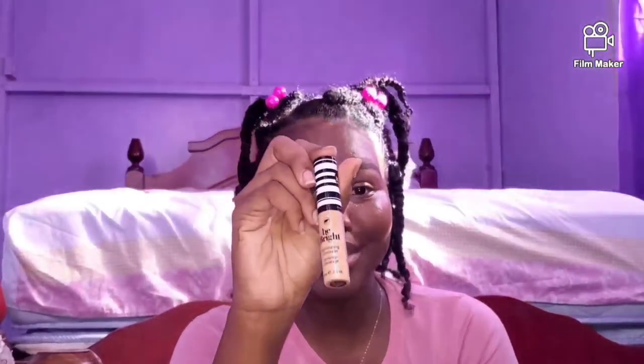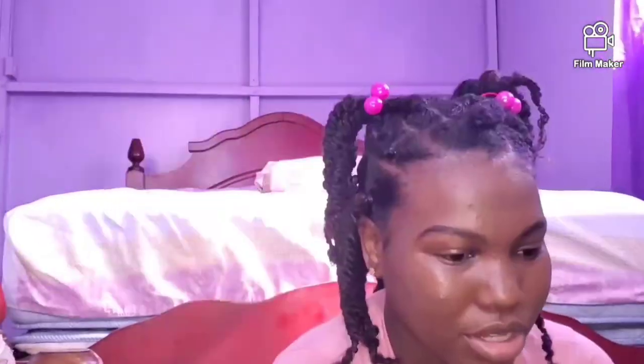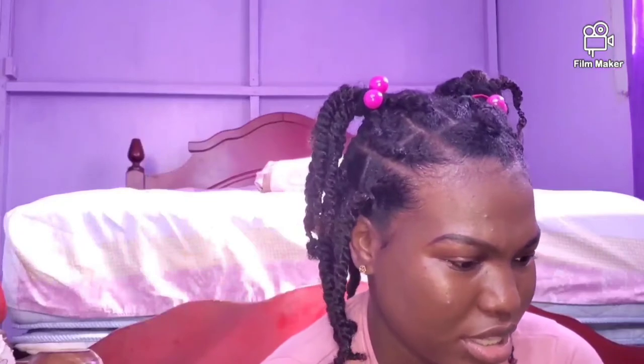But for me, I am going to be going with a cheaper alternative, and I'm using the LA Girl concealer in the shade Fawn and the Kokie concealer. I haven't used this in so long, so I'm using the Kokie concealer in the shade medium beige. So let's see where she puts her concealer. The first set of concealer, she just put it under her eyes, and then she blends it out with a sponge.